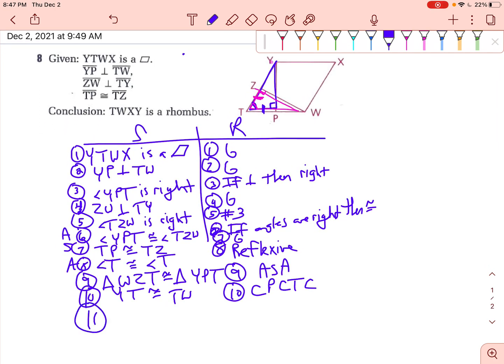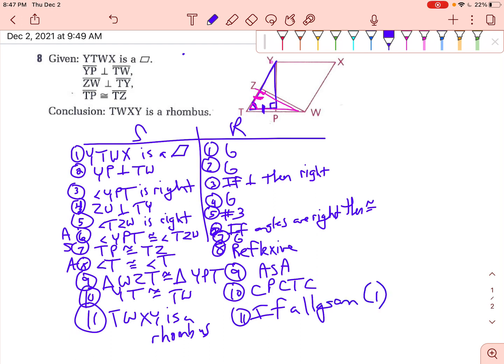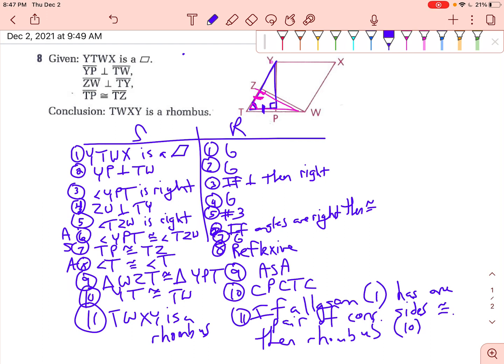And then I can say that TWXY is a rhombus. And I would say if a parallelogram, and that is in step 1, has one pair of consecutive sides congruent, then it's a rhombus. Okay, and I showed that it has one pair of consecutive sides congruent in step 10. So by referring to step 1 and step 10, we know that this is a rhombus.